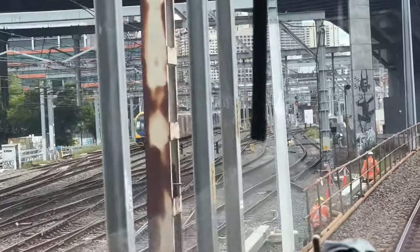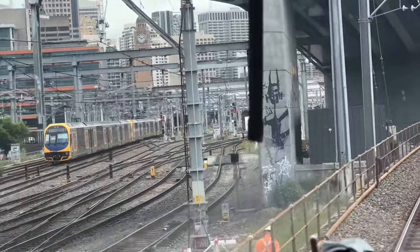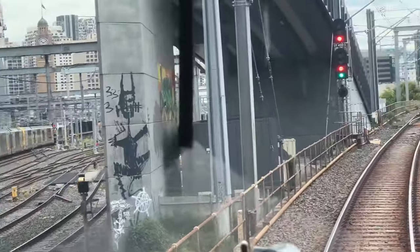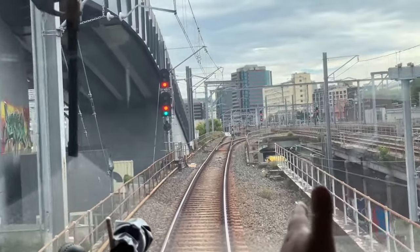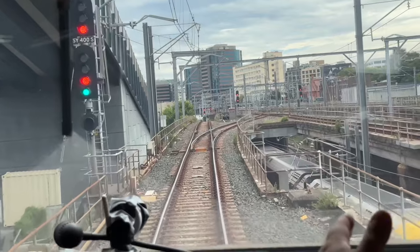We are now on our approach into Central, that Central Terminal just there, where upcoming later in the video, not just now, but a little later, you'll actually see a new intercity fleet train stored in the sidings at Central Terminal, which we'll then see when we come back in to go around the city circle.